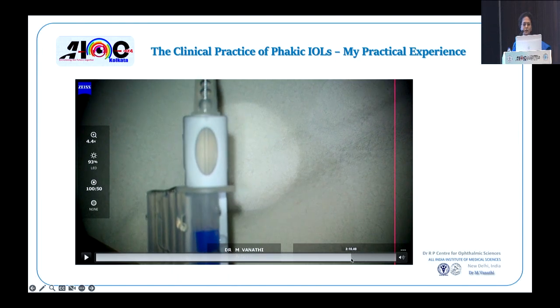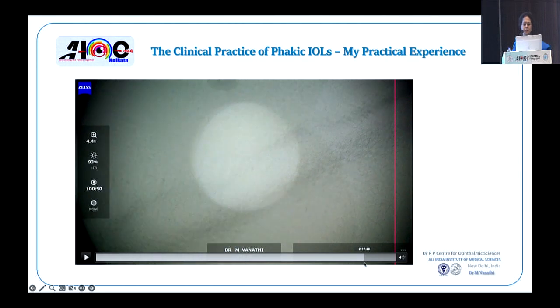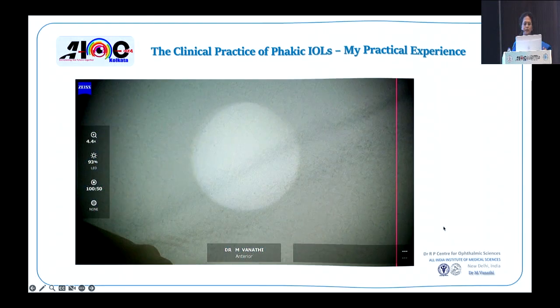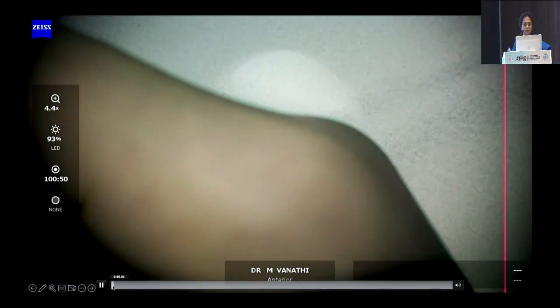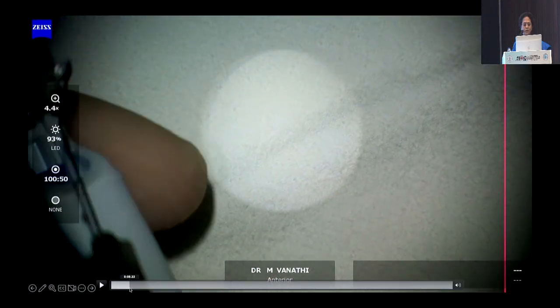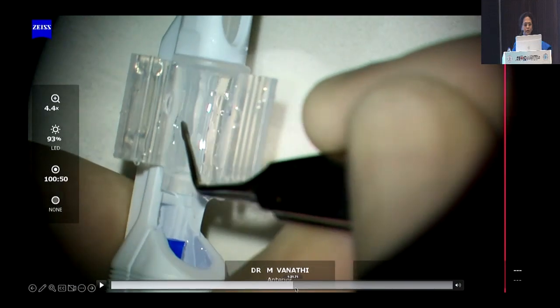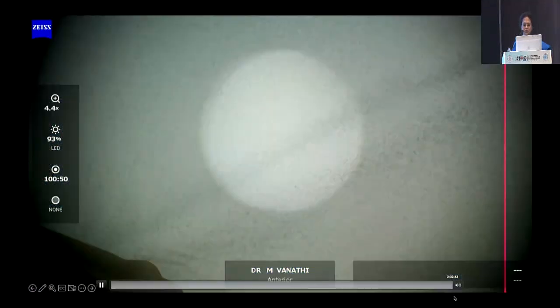So nothing different, but only thing, remember, you probably will have to place it with the convexity facing downwards here. So that's the difference in this. It's a very simple loading system you have, and I'll just quickly fast forward. These are all unedited videos. This again is another similar loading system for you to see here.